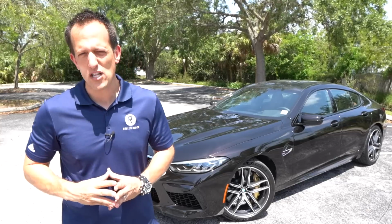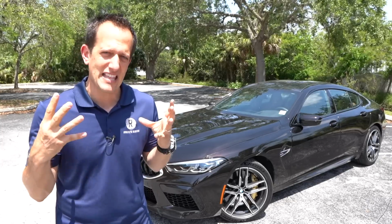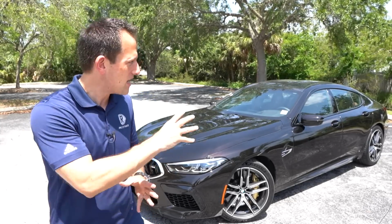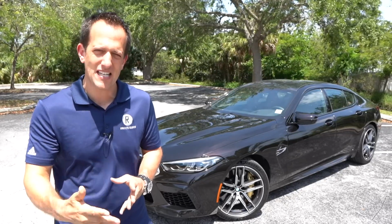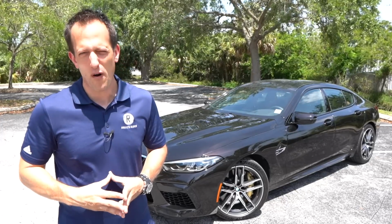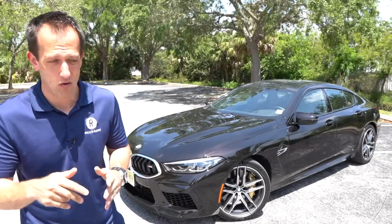With this 2020 BMW M8 Gran Coupe, they're taking a lot of that magic from their two-door M8 and bringing it into a four-door platform. But what it's still promising is a ton of performance and, of course, that extra luxury touch that you expect from BMW. So let's go ahead, dive into this all-new M8 Gran Coupe.